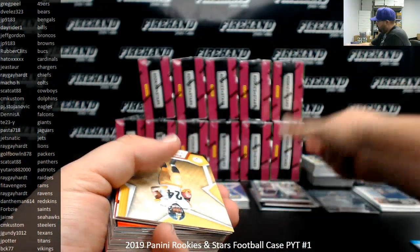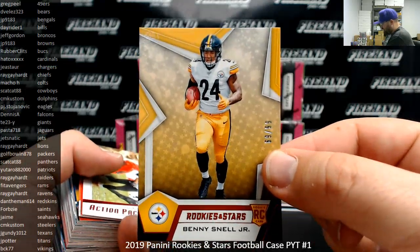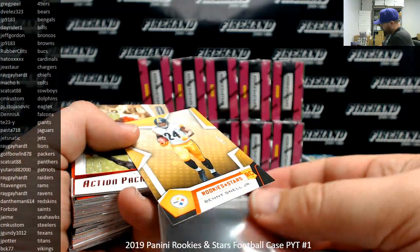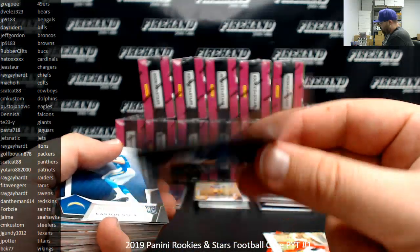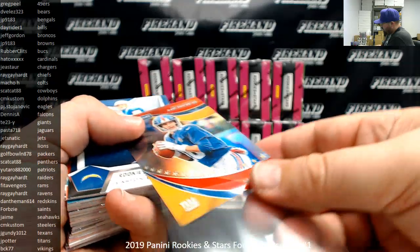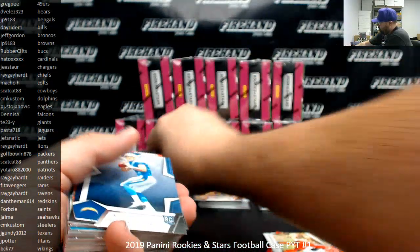Yeah, I saw some 40-card jumbo packs of this stuff. That's about it. Number to 99, Benny Snell Jr., copper. Steelers going to CM Custom. Great American Heroes, Eli Manning. I believe that's a gold. It is, 5 out of 10. Giants going to TE23Y. There you go.